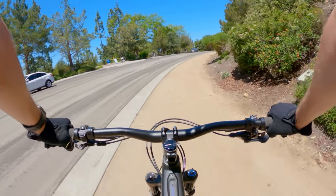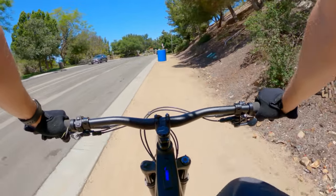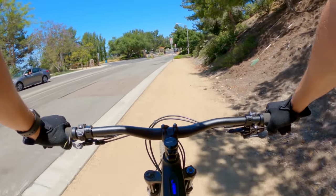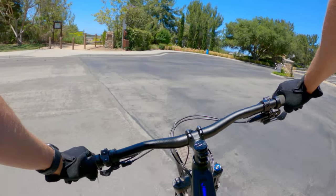I think this is called Canyon Trail. This is a really nice, fast, flowy section. There's a little jig here, and on one little part, kind of paved section, then head into the fast, flowy part.